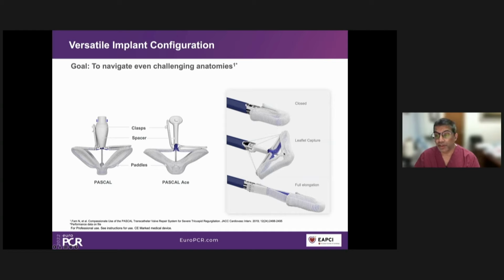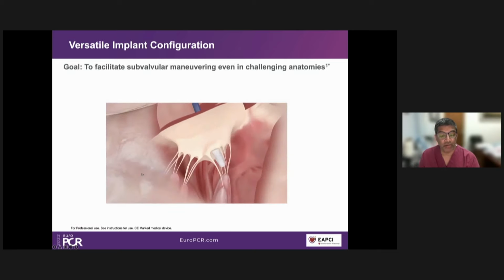And then, the ability to elongate, and I'm going to just go to the next slide, but the clip in a closed position, this is the leaflet capture position, similar to what we're used to. But if you get stuck in a case like this, especially in the medial cords, you can elongate. And I think that's important consideration.